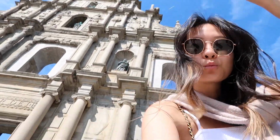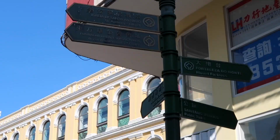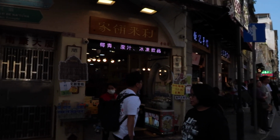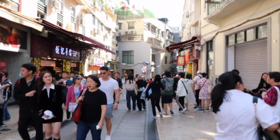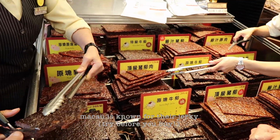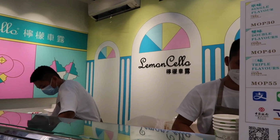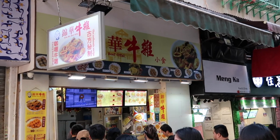Hello from the ruins of St. Paul's. We're just going to be walking on the streets and eating, but we came here last time at night. The streets of Macau. Hello, reporting again from the streets of Macau.